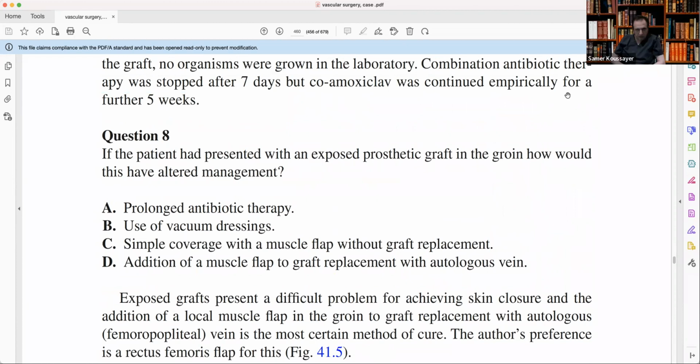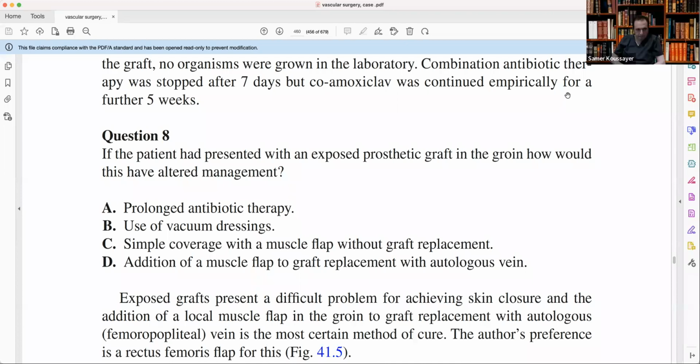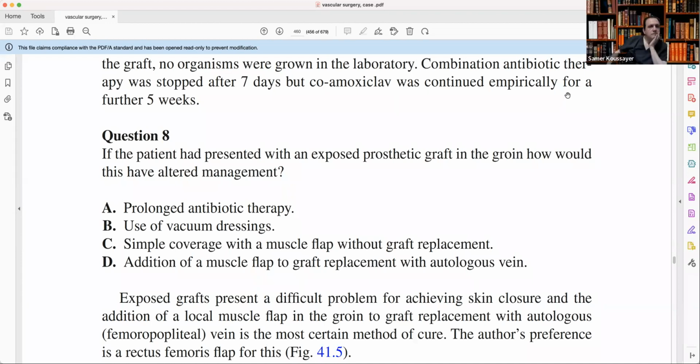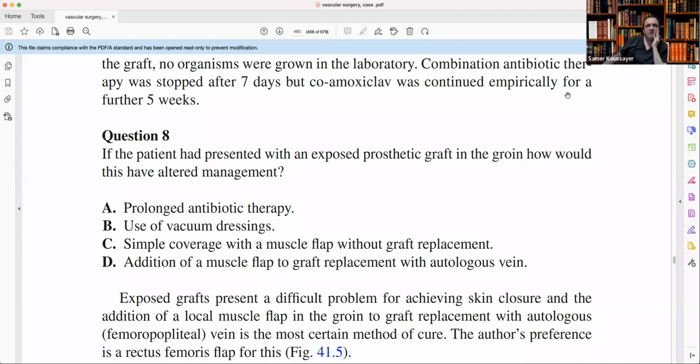Okay, so if the patient comes with an exposed graft. First, prolonged antibiotic therapy. It will not cover the graft. I don't think this is the right answer. B, use vacuum dressing. Using a vac, you need at least fascia or something to cover the graft before you put the vac. And C, you have a graft infection with a vacuum.